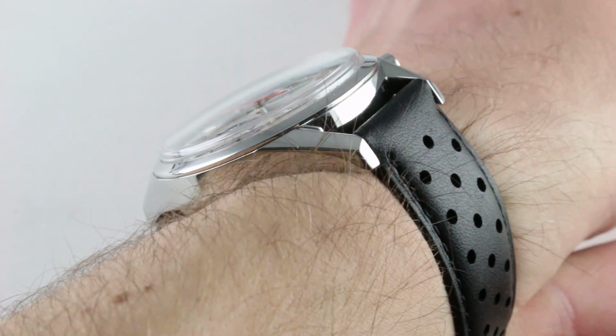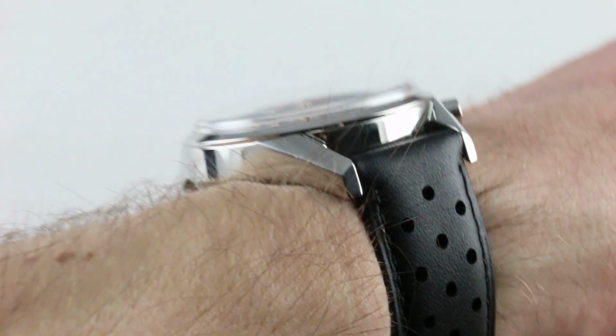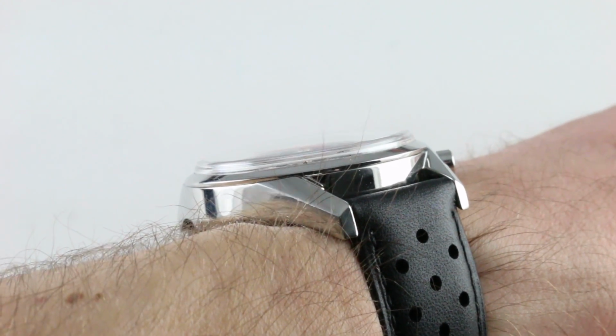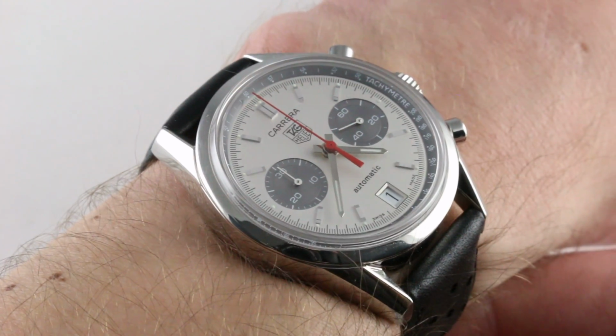This is a classically styled and sized Carrera, a watch that equally appeals to those who love the Tag era and the Heuer era, with a style that quite simply is timeless and transcends both.